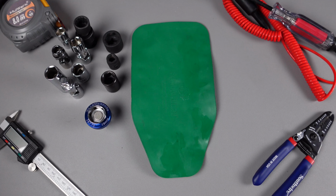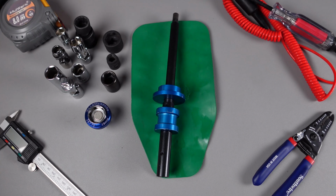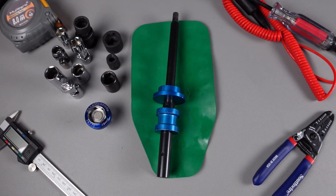Now, the next two I'm just going to quickly go over, and this is going to be geared more towards those that maybe are in the process of rebuilding an engine, or maybe do it fairly often. These are two things that you probably already have, or if you don't, something that you should consider. First up, if you work on any old engines where you still deal with a distributor, this is a fantastic tool. This is an oil priming tool.